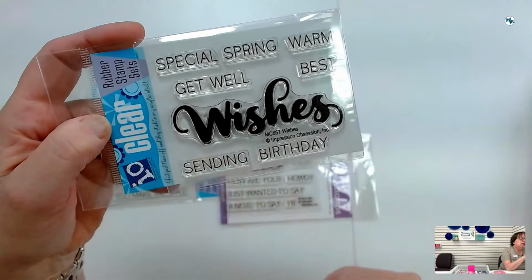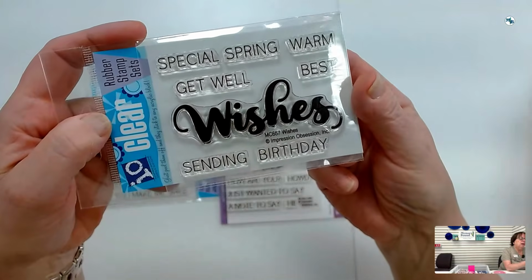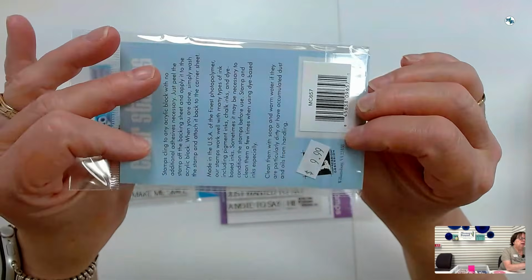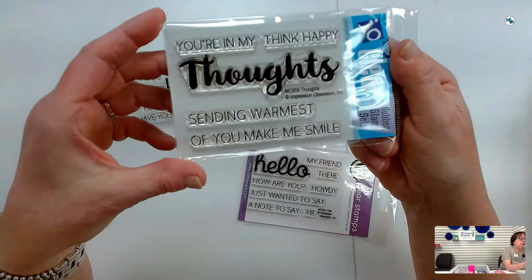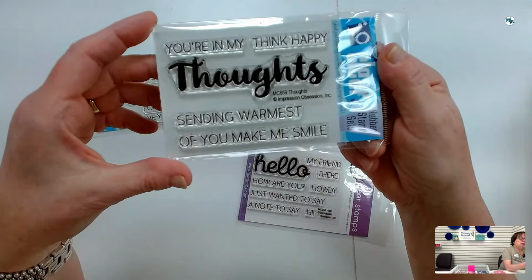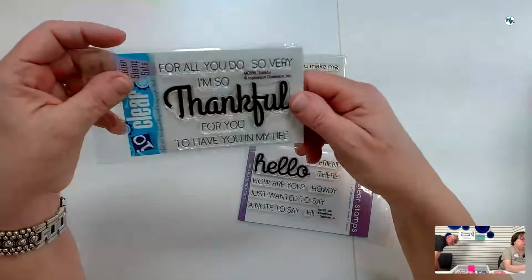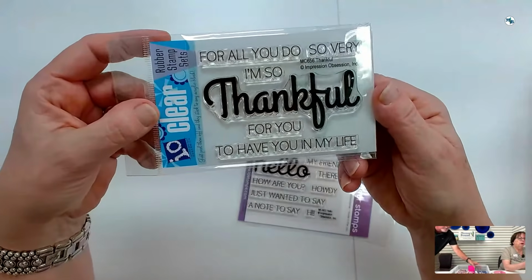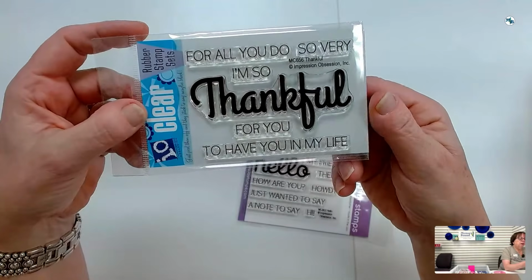You could do sending wishes and maybe put get well on the inside. So that's wishes, and it's $9.99. And we have thoughts, sending warmest thoughts. Thoughts of you make me smile. And we have thankful. Thankful for all you do. So very thankful. Thankful for you, to have you in my life.